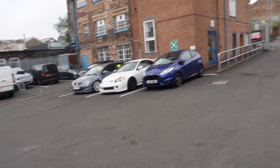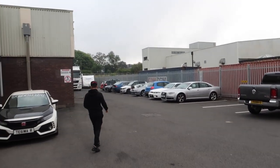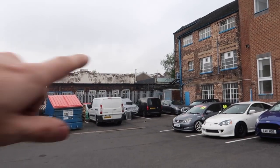Oh, there's some weapons down here today. NSX is here. Skyline. Is the turboed Civic here? That might be it in the corner. Yes.